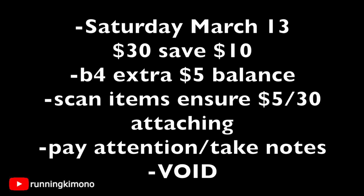A couple of the rules: on Saturday, March the 13th, that's when you will have the greatest amount of savings with the $30 of Gain merch to get that $10 of savings. If you go before Saturday, it will be an extra $5 because the 5 off of 25 is only on that Saturday. Always make sure to scan items to ensure that the 5 off of 30 is attaching. That is critical. Pay attention when you're in the store that you're grabbing the right products. Use the Dollar General app to scan to make sure that 5 off of 30 is attaching.